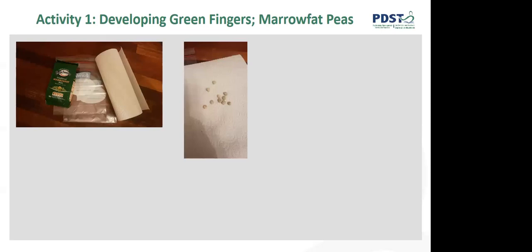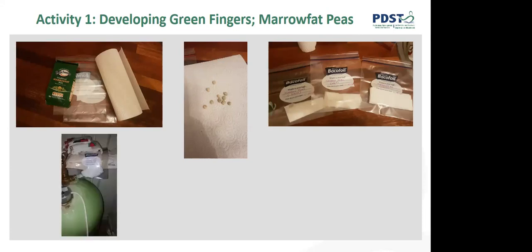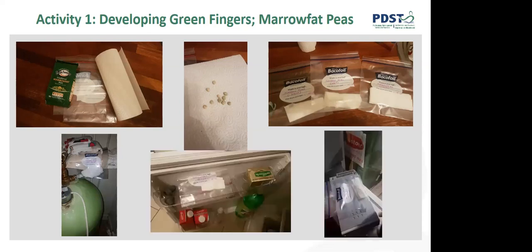But let's introduce some inquiry here. What could we test using the materials above? With younger children, the phrase, I wonder, is a lovely prompt. I wonder what would happen if we put the seeds in a damp or a dry tissue. Let's find out. What else could the children test? I wonder, will the peas grow in a dark or bright place? Could we test if peas grow in a cold or warm place? Ask the children, can you think of a question you would like to test?